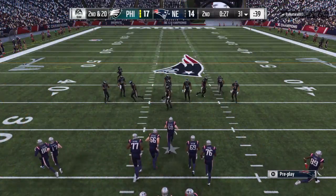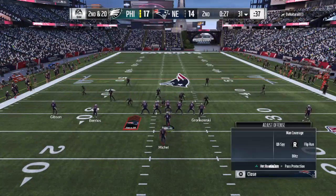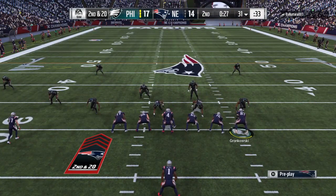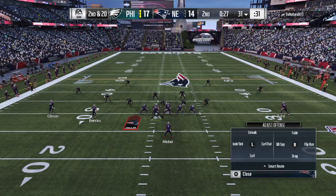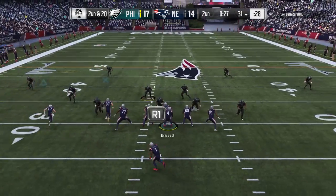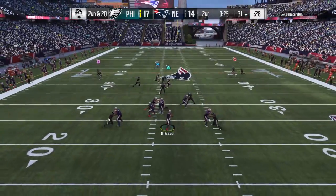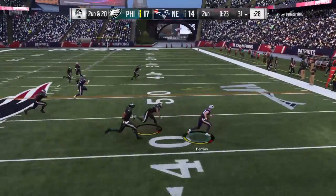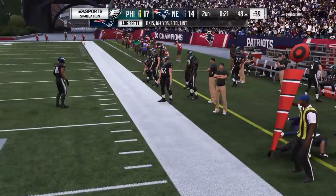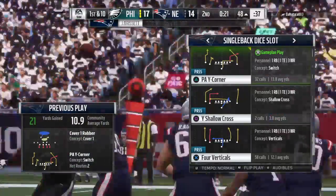They come up on 2nd and long, and the pass protection just has not been there this afternoon. Here's Brissett. Wide open receiver, complete. And a nice gain of 21 yards.